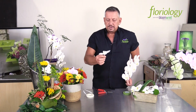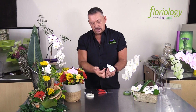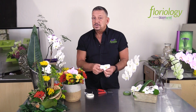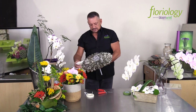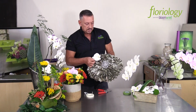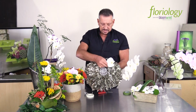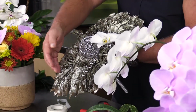Now that we've wired with white, we can easily see that you cannot see that wire stuck down on the inside there, as well as we can't see the stem that used to be green. So it's a great way to add this into some of your wedding work. Something like this, we might add 1 or 2 blooms, depending on where you might place that. You can always attach it to the center, maybe some lily grass to come off.